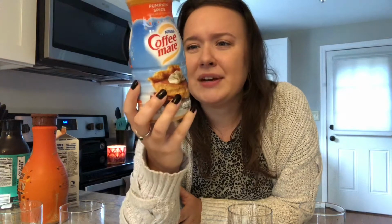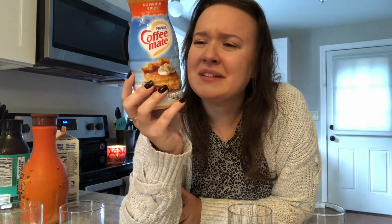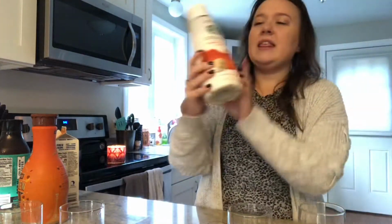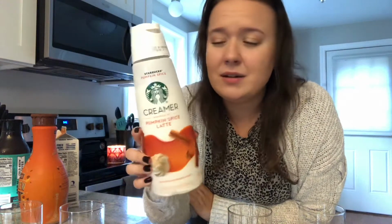This I think I probably have had several times. Coffee Mate. I try to stay away from these nowadays. I honestly don't even think there's dairy in this. It's just lots of different oils and who knows what. So I try not to get these very much, but when these seasonal flavors come out, I usually have to try it. This I believe I did try when it first came out as well, but I don't remember honestly at all what this tastes like.